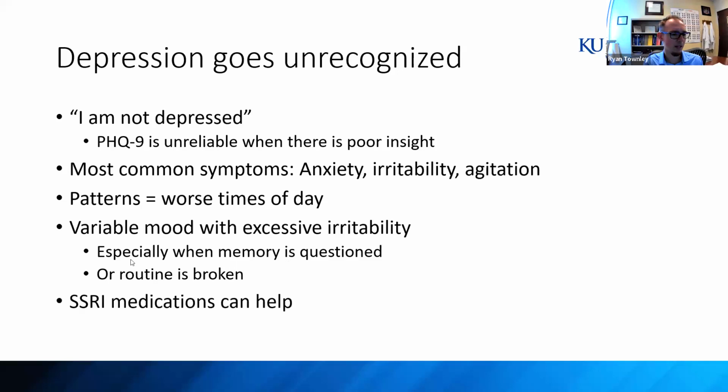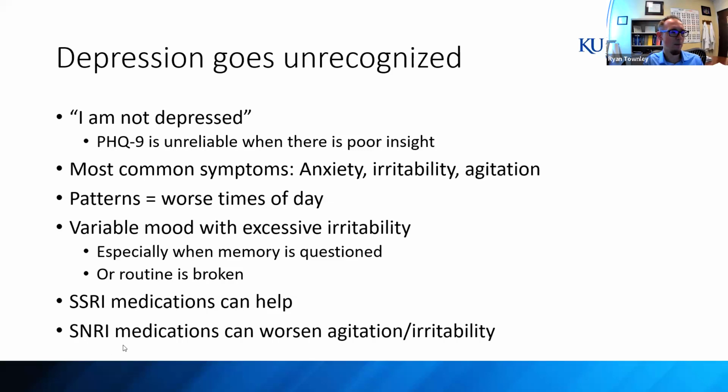I would highlight that SSRIs can specifically help with this irritability, anxiety, and agitation aspect much more than they can help with apathy and the more classic, negative symptoms of depression. And some SNRI medications, at least in some patients, can worsen those specific symptoms. So we have to keep that in mind too.